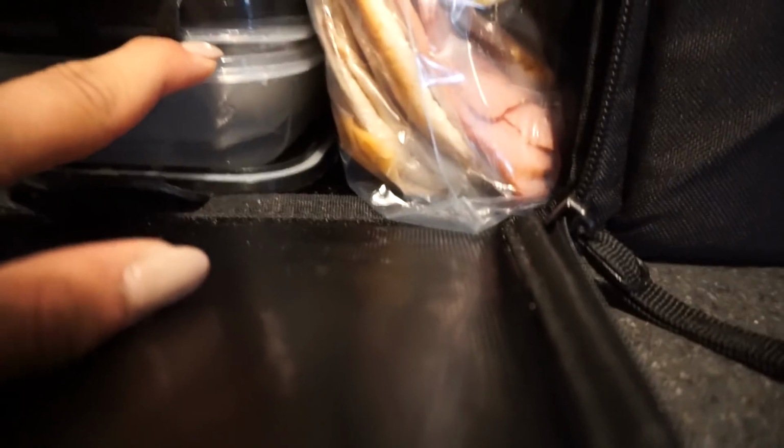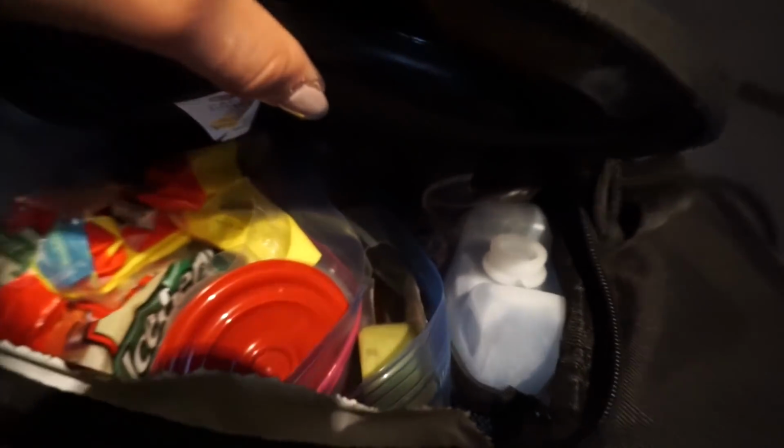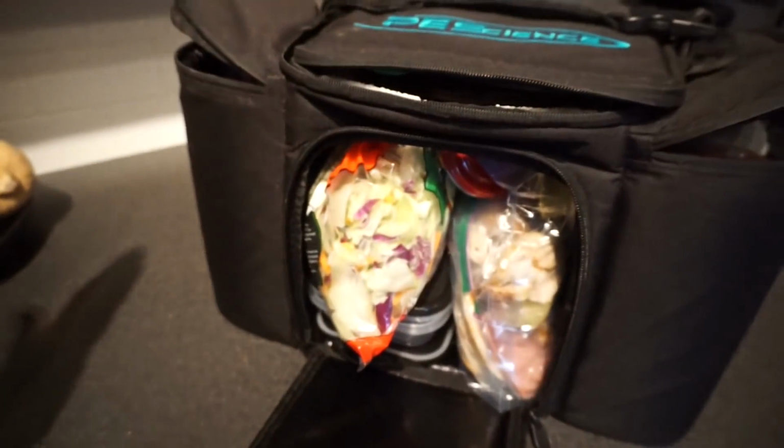So here's my eggs, lettuce, all the cold foods, avocado, peanut butter and jelly, my scale, of course. Threw some blueberries in there. So I have some ketchup, cashew milk, and then all the dry stuff. So pretty easy, guys, nothing too complicated.